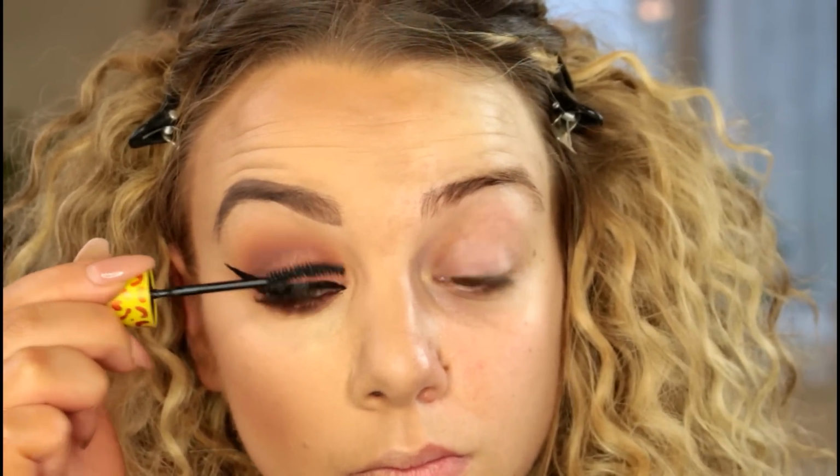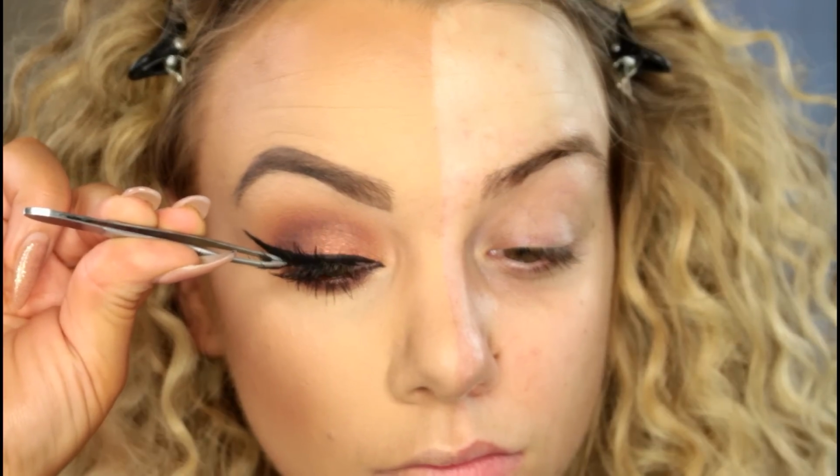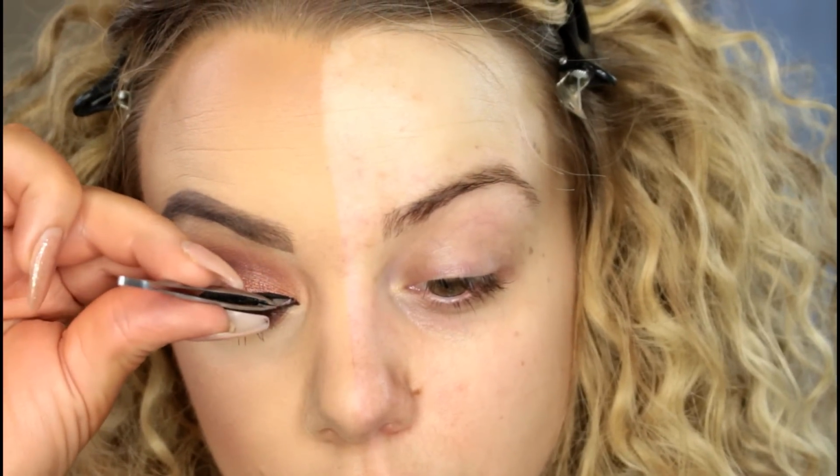And then I'm just going to add some mascara before I go in with my false lashes. This is the Colossal Cat Eye Mascara from Maybelline, I believe. And the false lashes I'm using are my favourites at the moment, Iconic Lashes from House of Lashes. They completely transform my eyes. You will see it in a minute.